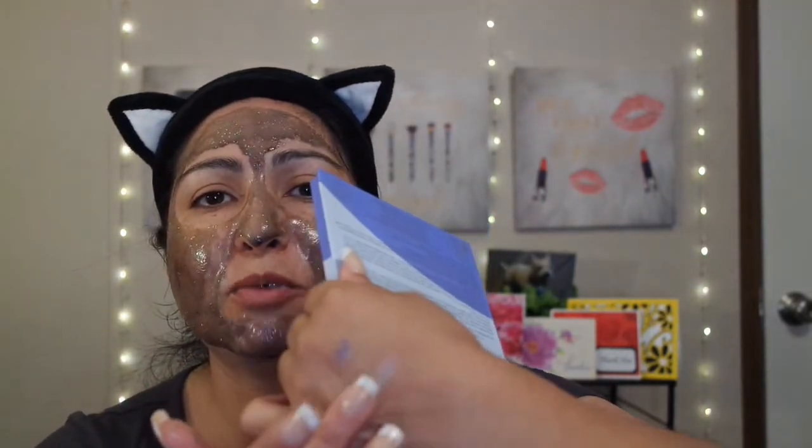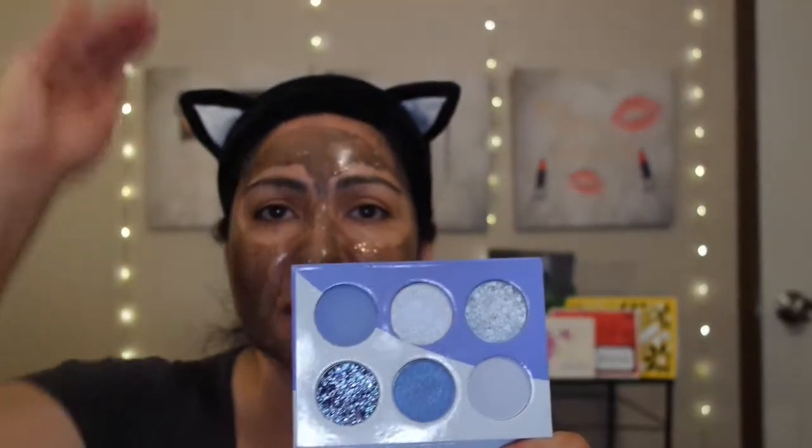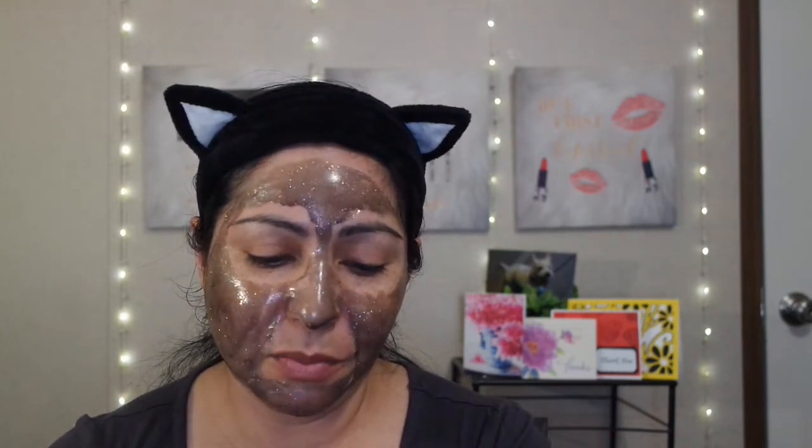I love the Juvia's Place formula. It is one of my top tier formula brands that I love really. So all the shadows in here performed really well, and they glided and blended really well. They're smooth, it's just everything. This palette is just everything.